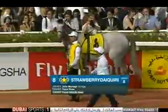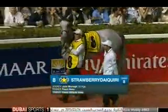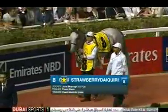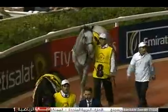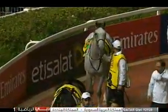But 8 is Strawberry Daiquiri. She's a smashing filly. She used to be trained by Sir Michael Stout over in the UK. She's never actually won a Group 1, but she comes here in good order. She was very, very unlucky last time out behind River Jetes. She'll improve for that, and she won't be far away.